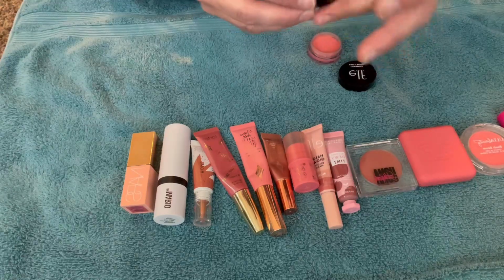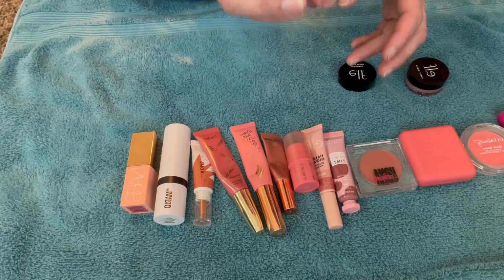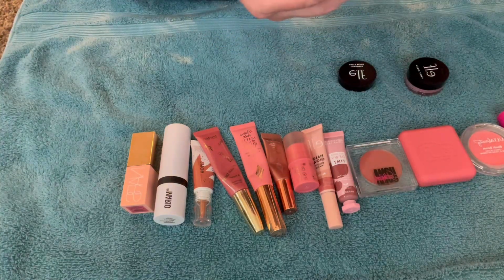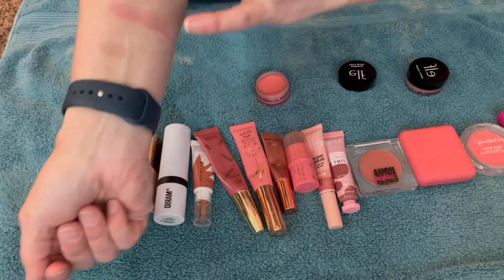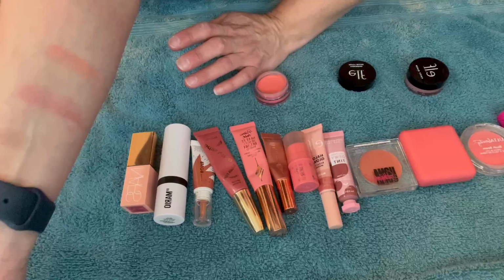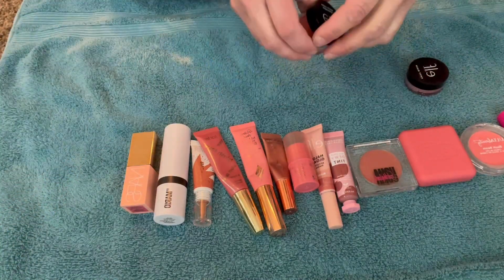I do really like these. This one I feel like has become a little dry, the more matte one. And I have this one in Turks and Caicos. There's Turks and Caicos. It's like an orangey one. It's not necessarily my jam. So I'm going to keep it for the sake of the video.